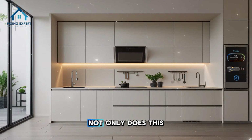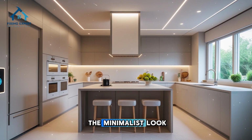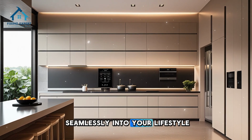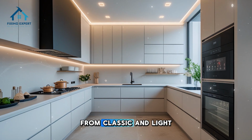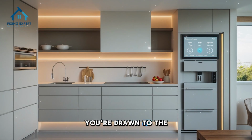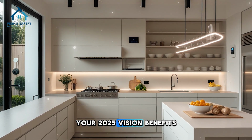command. Not only does this design keep things neat and streamlined, but it also adds a futuristic, tech-savvy edge to the minimalist look. If you're someone who loves efficiency and modern conveniences, this design will blend seamlessly into your lifestyle. These 5 designs give you a range of ideas, from classic and light to dramatic and tech-forward, all while staying true to minimalist principles. Whether you're drawn to the purity of an all-white kitchen or the warmth of natural wood, there's a design that will perfectly fit your 2025 vision.